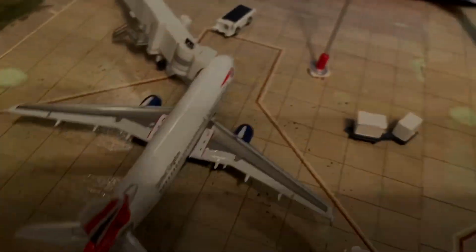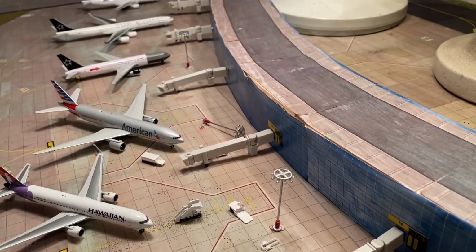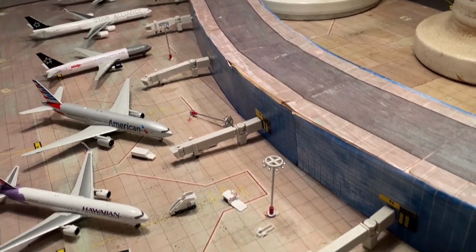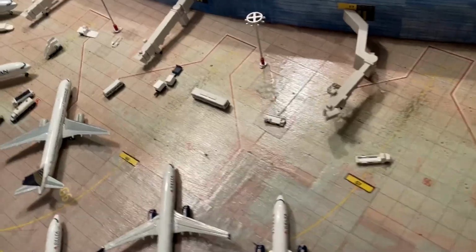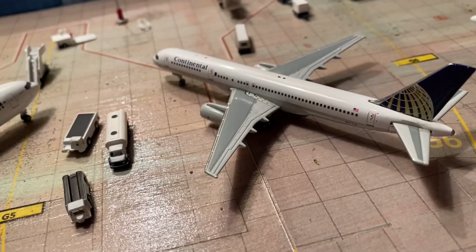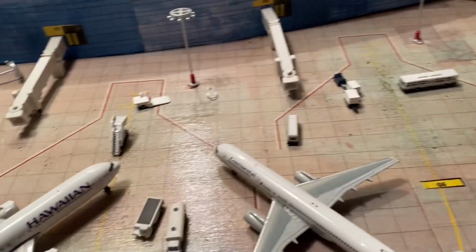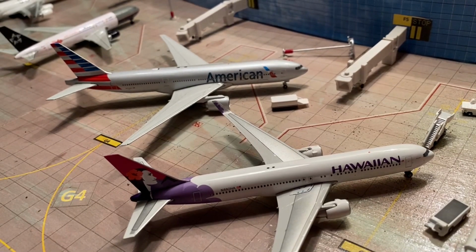And jumping across to Terminal 2, which has currently been closed by the airport and allowed for aircraft parking. Starting off with, we have 3 parked Delta 737s. This represents 3 of their 300 parked aircraft. A parked United 757-200 aircraft, as they opt to use more fuel-efficient aircraft. A parked Hawaiian 767-300ER, and an American 777-200ER.